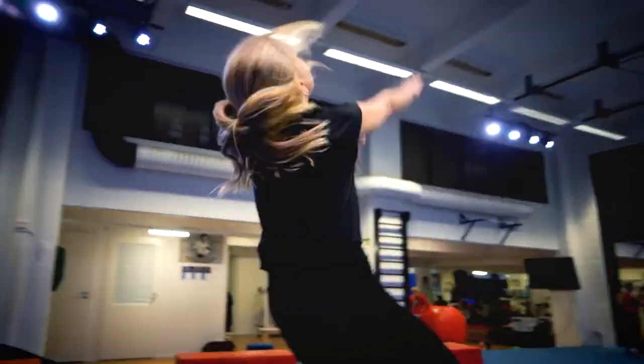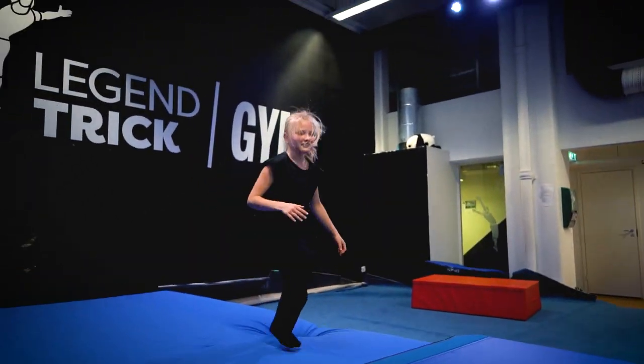Now we have 15 minutes left, so we're gonna go to some little bit more difficult tricks, such as backflips, backhand springs, front flips, and so on. And hopefully we can move these tricks in the future from the air track to spring floor and then all the way to the wooden floor, so they can use it in their dance choreographies as well. Okay, Ida's first backhand spring, and yes!